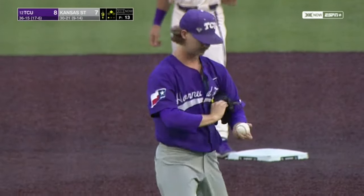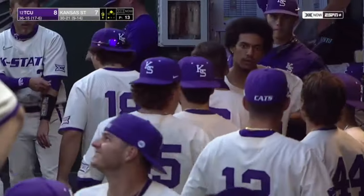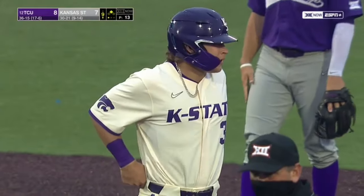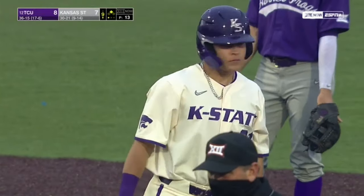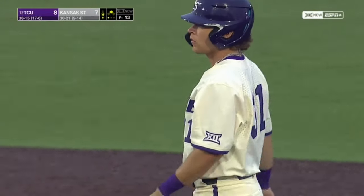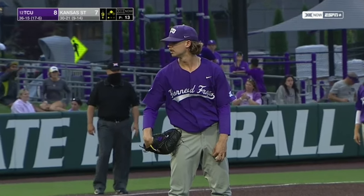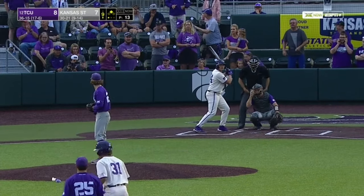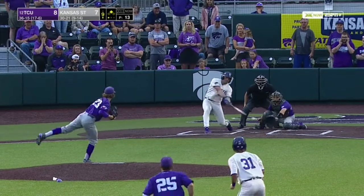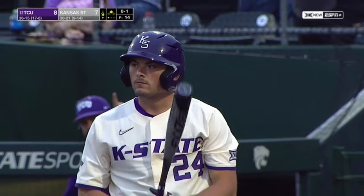Terrence Spurlin will be taken out for a pinch runner. And Caden Fowler. Well, the Cats have given themselves a chance. Tying run at second base, and you've got the three and four hole hitters up. Dylan Phillips represents the winning run. And a home run cut comes up empty on an off-speed pitch.